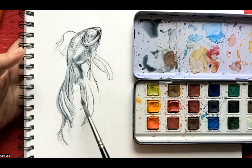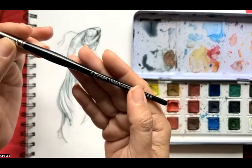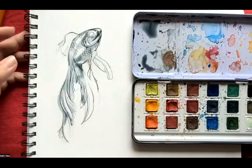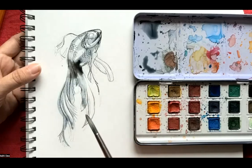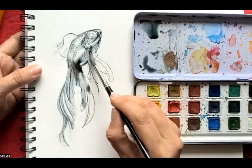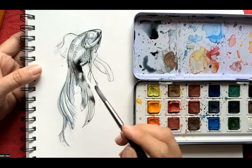Aditi, what brush are you using? 6? I'm using, I think this is 10. And the mixes of ultramarine blue. Cobalt blue actually. But you can use ultramarine as well. And with what other shade have you put? Just black. Okay. Now I'm also doing this wet on wet thing so that I get a very fun color blend.